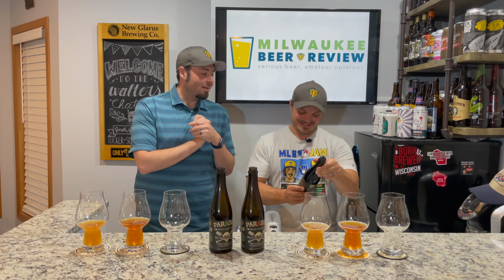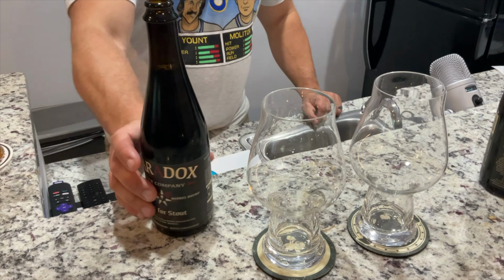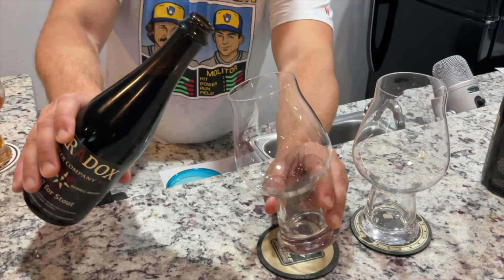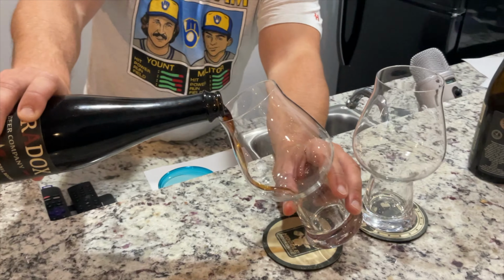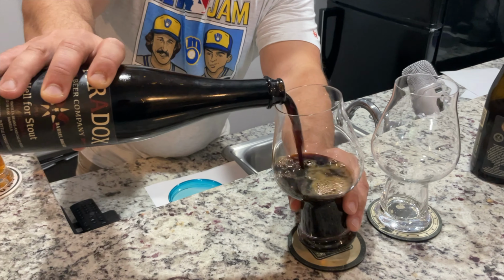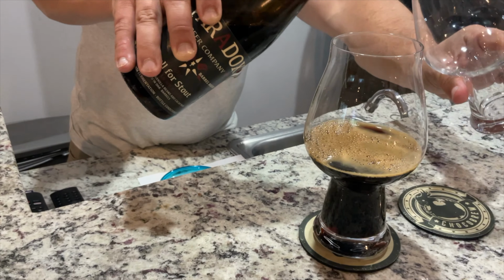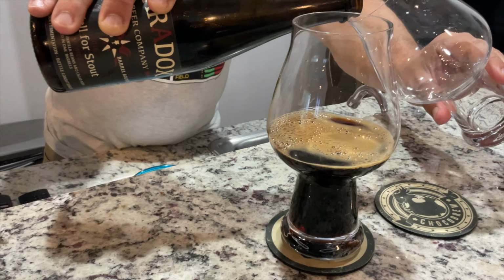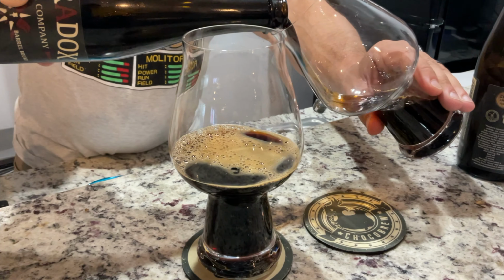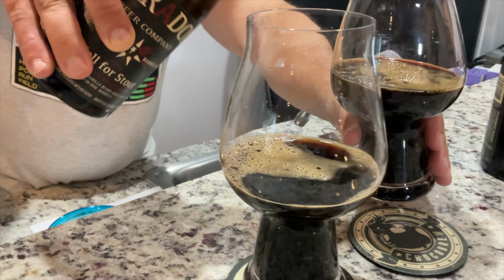Alrighty. Well, let's get this thing in the glass and give it a go. All right. Well, I already opened it like an idiot off camera. Pour it, Ross. So, it's a stout. Very, very dark, very rich in color too. Wow, that's a good looking beer. Not a lot of head. Nope.